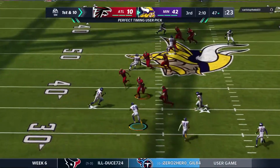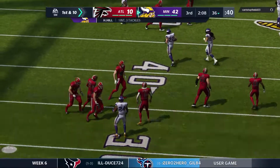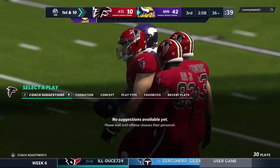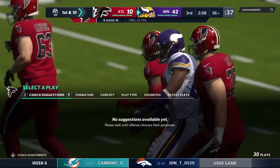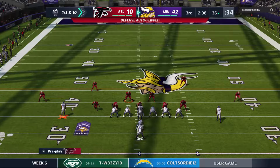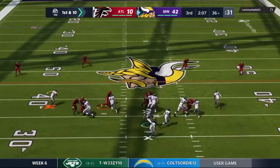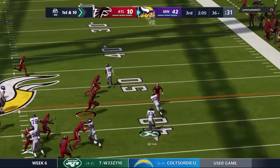It's intercepted. Throwing back across his body. Picked off at the 20. And he's able to take this one back to the 36-yard line. Well, they definitely figured out something defensively at halftime, Charles. That's now 2 drives and 2 interceptions here in this third quarter. And I think the easy thing for us to say is, boy, they made an adjustment, didn't they?